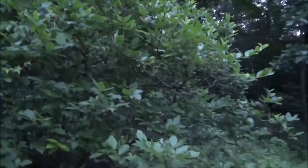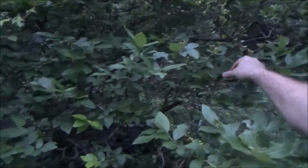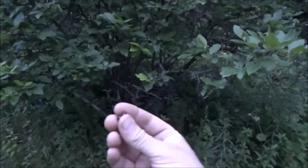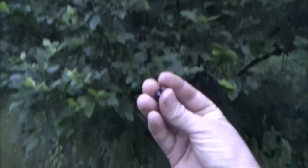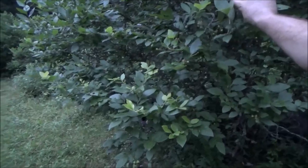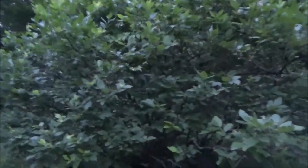Just want to check the blueberries while I'm right here. No, they're still green. Oh no, look at that. Wait, is that a blueberry? They're so little. Oh, look. Blueberries. Oh, they're ripe. Tiny, tiny, tiny blueberries. Oh, so little. It's loaded though. I'm gonna come out later tomorrow and get some.